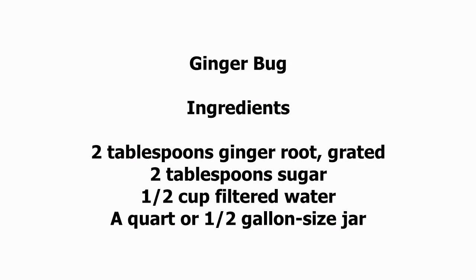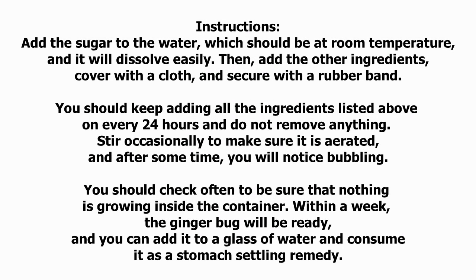Ginger bug. Ingredients. 2 tablespoons ginger root, grated. 2 tablespoons sugar. 1/2 cup filtered water. 1/4 or 1/2 gallon size jar. Instructions. Add the sugar to the water, which should be at room temperature, and it will dissolve easily. Then, add the other ingredients.